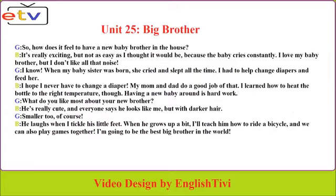What do you like most about your new brother? He's really cute, and everyone says he looks like me, but with darker hair. Smaller, too, of course. He laughs when I tickle his little feet. When he grows up a bit, I'll teach him how to ride a bicycle, and we can also play games together. I'm going to be the best big brother in the world.